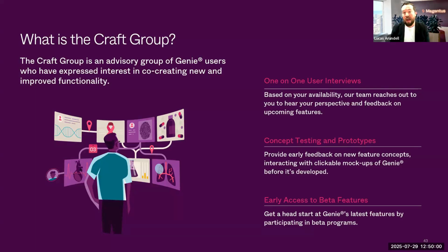And the way that it works is that as we're going through our process, which I'll talk to in a minute or so, we'll look to who's in the Craft Group and reach out to do things like one-on-one interviews. That's, of course, always based on your availability, but we'd reach out to get your perspective and feedback on things. Often we would do mock-ups and prototype tests that we might put in front of you if we're sharing our screen or getting you to get hands-on in some early features. And that can often play out into the beta side of things as well, where you can get early access to features as well. And many of the customers who have done this with us, they really value the fact that they get to help shape the outcome of the feature, and usually it's a great payoff because then when it lands, it's just as you'd hoped for.